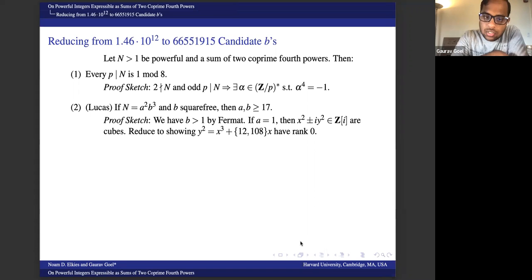The idea is that we're trying to say that x^4 + y^4 cannot be a cube, because if it were, then x^2 plus or minus iy^2 in the Gaussian integers would also be a cube. And this amounts to reducing the problem to showing that these two elliptic curves have rank 0. And that's a computation that is pretty straightforward in Magma, for instance. So at this point, using Luca's result, we have reduced the search space by a factor of 17^(2/3), which brings it down to 10^11.